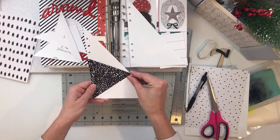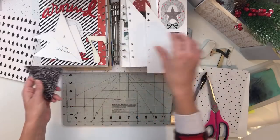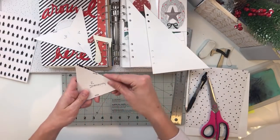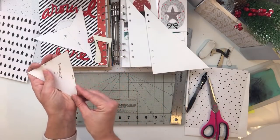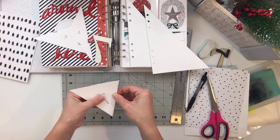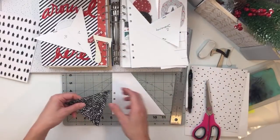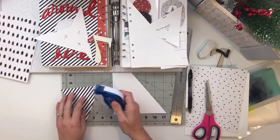Now this looks like it's slightly too wide. I did trace these, didn't I? You guys watched me trace these. Okay, let's make sure that we are just right here. We are. Okay. So then let's just go for it. Okay, so we're going to grab some of that.